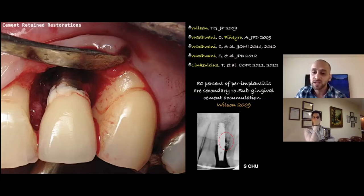And the x-ray you see on the bottom right was given to me by Stephen Chu, done by Dennis Tarnow, one of the most famous periodontists in the world. So even people at that level can make mistakes. So at no time should we be arrogant in our decision-making, saying, no, it doesn't happen to me. I think cement happens to everyone. It has happened to me. It has happened to many, many other people. So we have to be very careful of that.